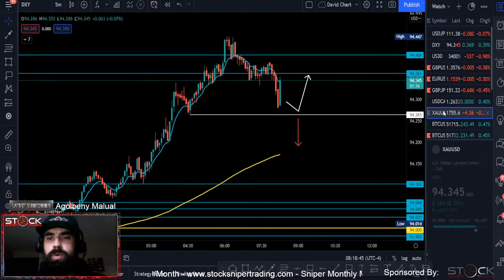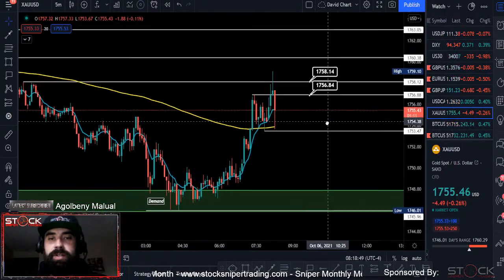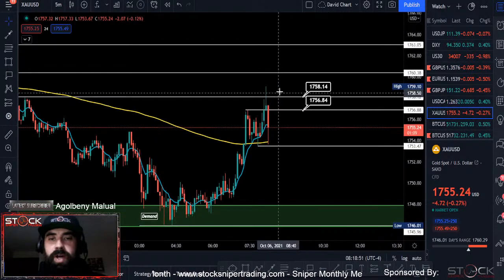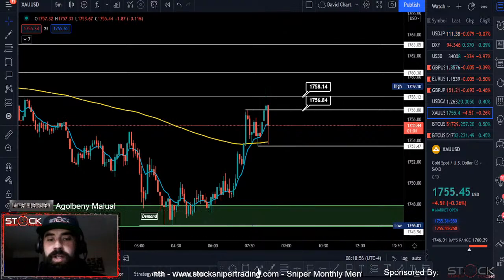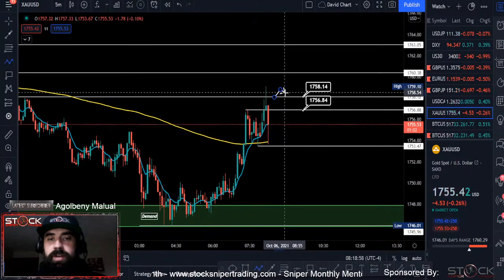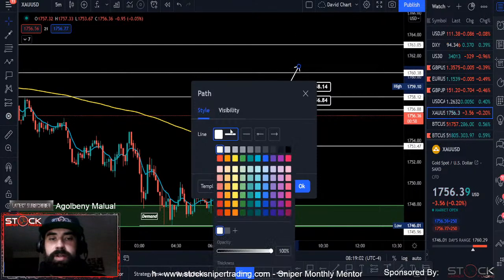So let's leave gold alone for a sec. If gold starts to run above 1758.4, like I said, this could be a continuation. You know what I mean? If it starts to break above here, have a retest and then continue, that could be in a green bullish way.